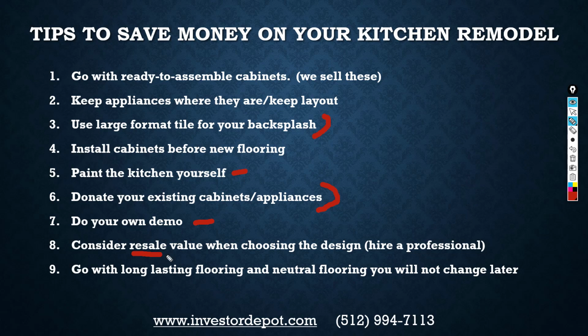Consider resale value. Not many people do this. And there's a balance here, because if you're considering resale, you're typically going to want to use neutral materials, neutral colors. And unfortunately, if you're planning on staying in this house for years, you may not like those colors. And so, personally, if I'm going to be in a house for a few years, I'm going to do what I like and worry about resale later. If this is an investment property or something that I know that I'm going to sell in the not so distant future, then resale is going to be probably about 70% of my decision.